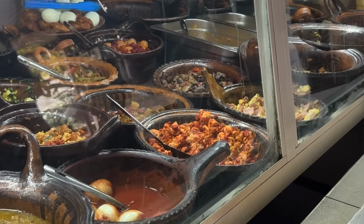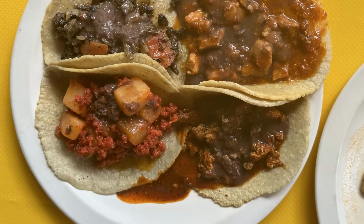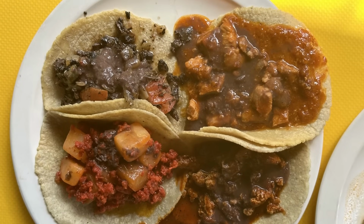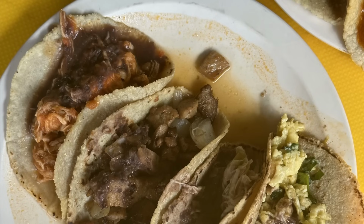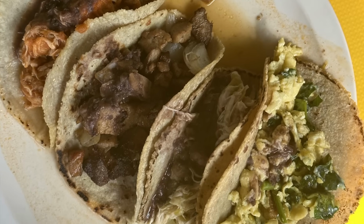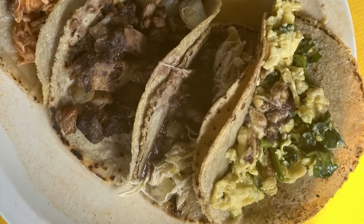You order your tacos by the piece. They have fresh handmade tortillas that they make when you order them, and then they'll fill them with whatever you want to put inside them. So you can pick and choose between all the different fillings. I would recommend the eggs cooked in the guajillo chili sauce, as well as the tinga de pollo, so shredded chicken that's cooked in a red sauce.